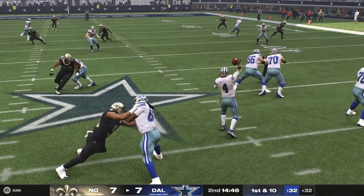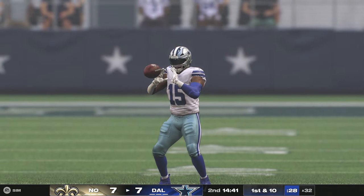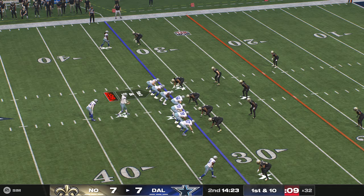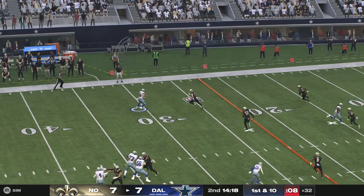These curl routes. He's been running these routes since he was a young kid in Pop Warner football, and I like to call it pulling the string. You've got the defender thinking you're going downfield, and you stick that foot in the ground. Work back to the quarterback, friendly to the ball, and really nice job picking up the first down.